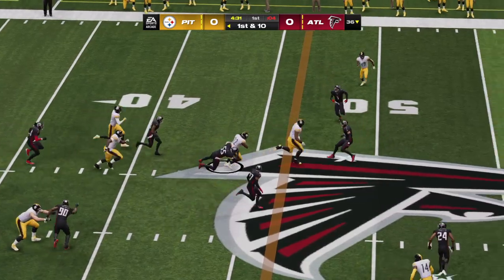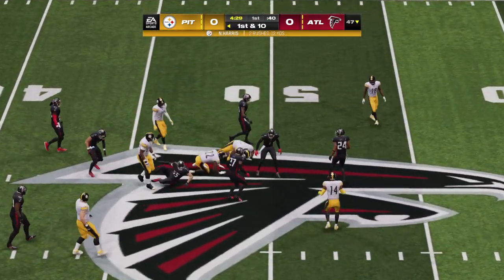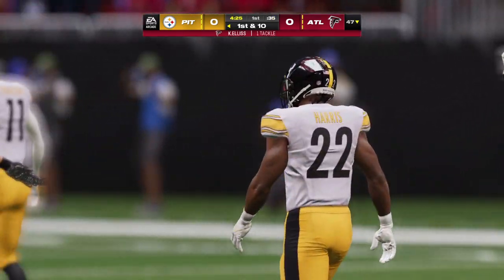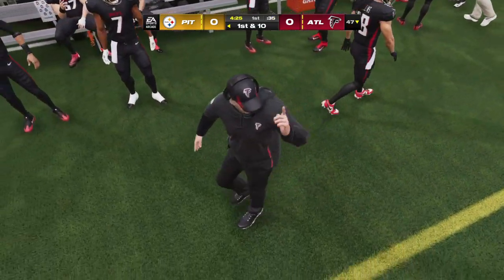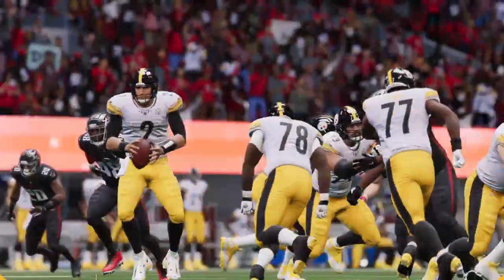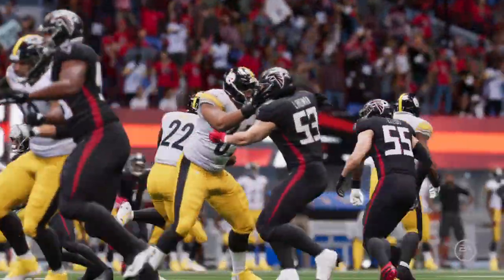Harris running straight ahead, and he slips up past the 45 before being tackled. 11 yards there, just like last play. That's a very nice gain there. A confidence-building run. Love the execution up front, and the way he pressed the hole, absolutely perfect.